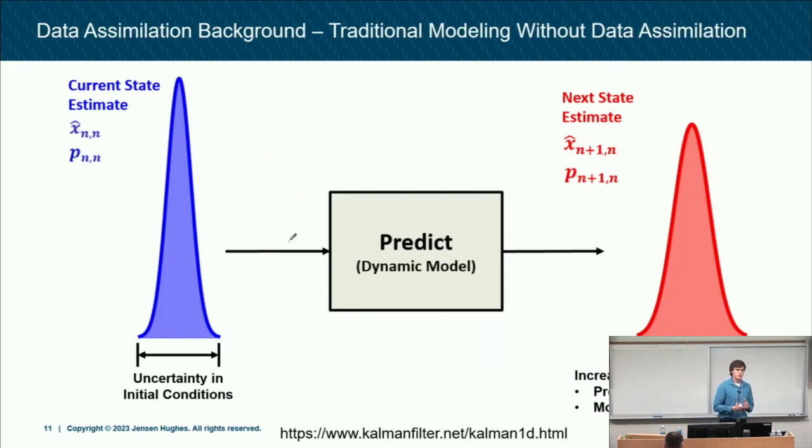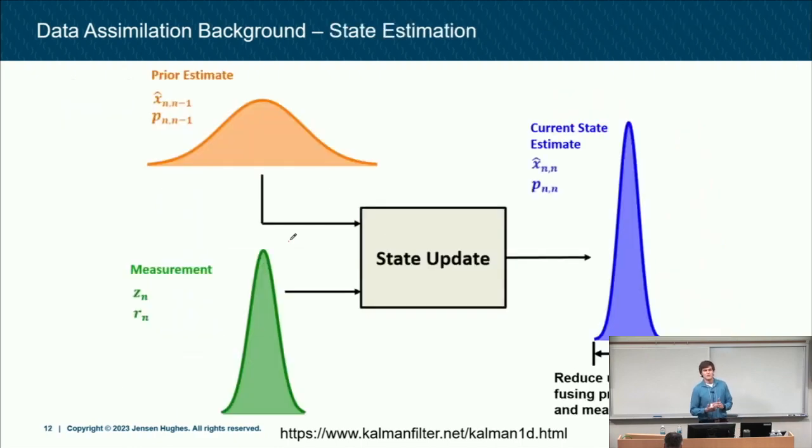All right. So in a traditional modeling approach, you have some initial state, think initial conditions in your model, and then you have a model that is used to predict how that evolves in time. So initial state, prediction, next state estimate. The general premise of data assimilation is to instead take your initial state estimate, then also take a measurement and fuse that information together to get your next state estimate. There's lots of different approaches to this, but that's the general concept, that your future state depends on your current state as well as data that you're collecting right now.